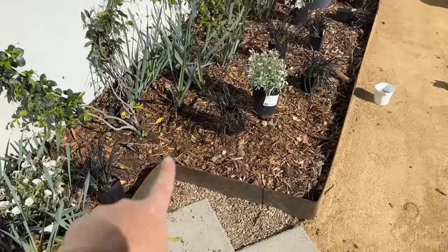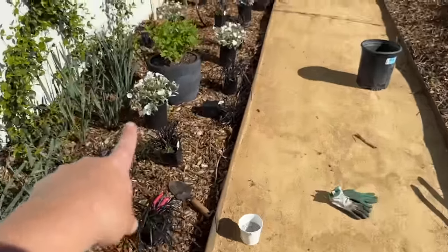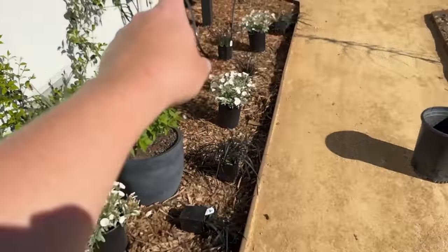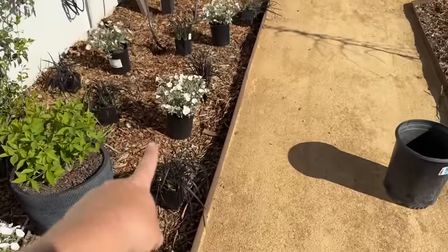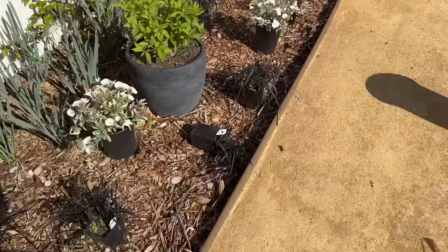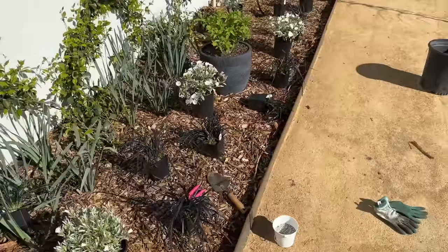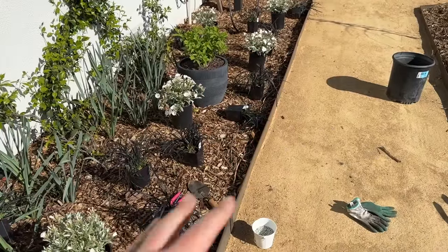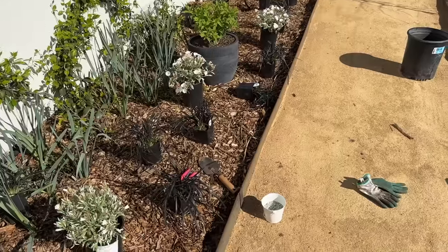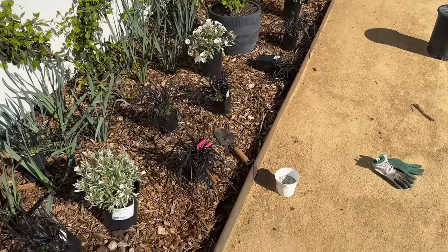So I've got one there. I am going to be moving that pufferfish hydrangea into the shade garden. One there, and then I am dotting the black mondo grass all around. So I'm imagining it's going to be like the white, and then little spurts of the black mondo grass coming up in between. It's a trial. I'll see how it goes.